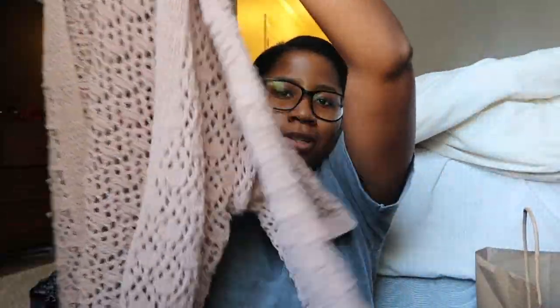And then I got these really cute pants. This is suede, right? Leather, whatever you wanna call it. I think I might wear this for dinner or something. I have a really cute tank top to wear with this. So cute, right? I got this really cute cardigan. Pretty long cardigan. I don't have anything like this, and you guys know I love neutral tones. So that's pretty much it.